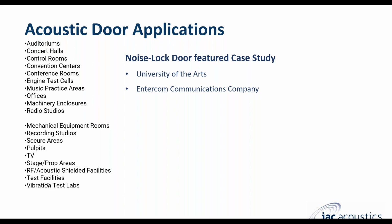One of them is University of the Arts, located in City Center, Philadelphia, and Intercom Communications Corporation. Intercom has locations in Atlanta, Miami, San Diego, and their headquarters in Philadelphia. They have other locations. These are just the locations that we have supplied noise lock doors, and actually a large amount of noise lock windows were also supplied for the Intercom projects.